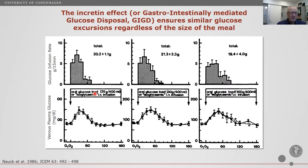Accordingly, it took 20 grams of glucose to copy the 25 grams. It also took 20 grams to copy the 50 grams, and it also took 20 grams to copy the 100 grams. So in other words, there is a mechanism out there that is capable of removing 80% of all the glucose that we take in from the vascular system, removing it so that it does not challenge the body. So this is, of course, an extremely powerful mechanism.